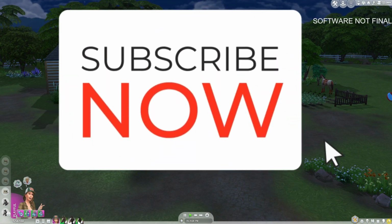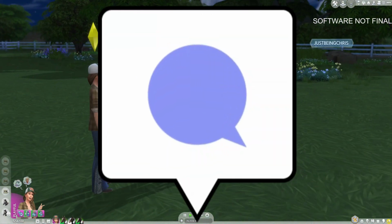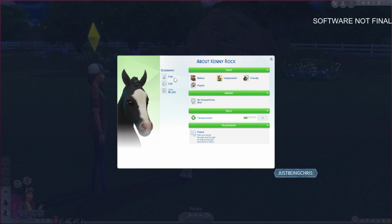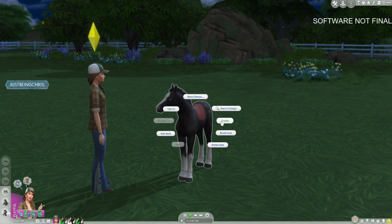Welcome on in, Kenny. We got Kenny here. Kenny is just adorable. You know what? Before we go, let's open profile real quick. Okay. So a foal, a colt. Traits are mellow, independent, friendly, and playful. Okay. All right. I wonder, we can't do anything just yet.